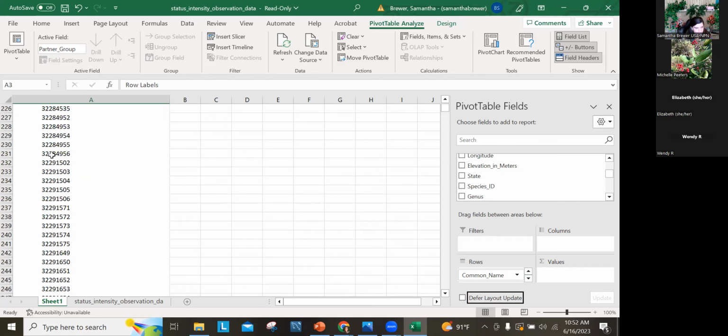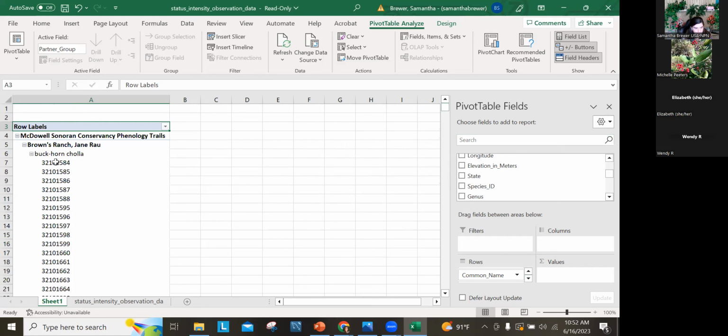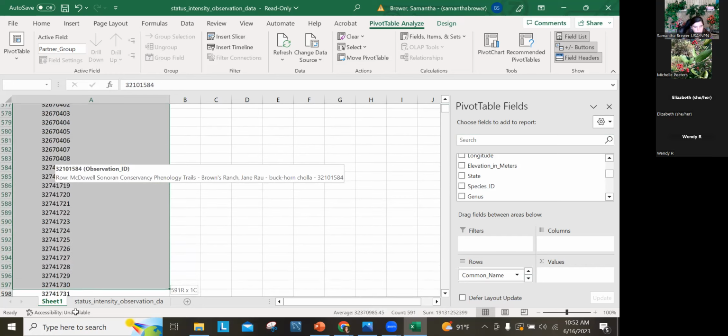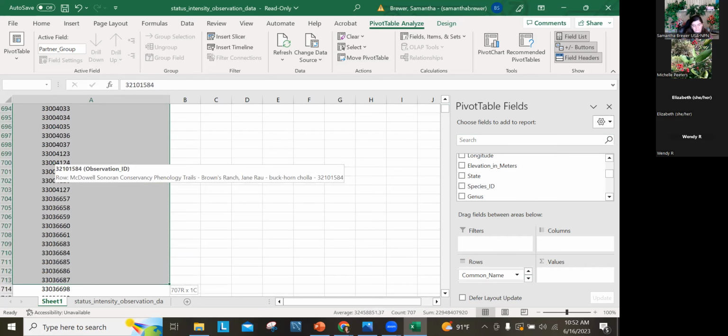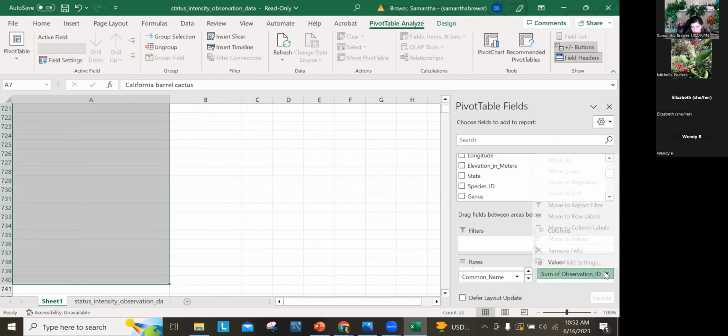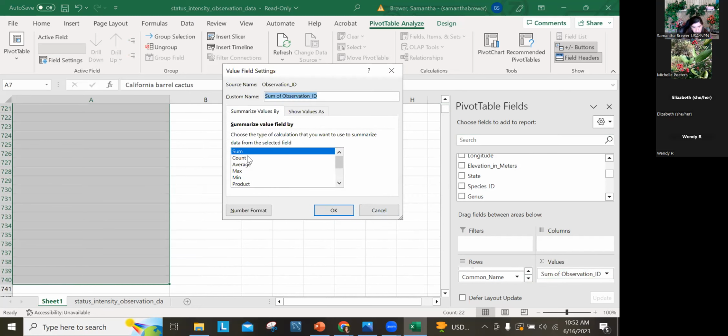So you can actually, if you want to say how many observations of buckhorn cholla, and this includes the yeses or the noes. This one's taking a while because you guys have lots and lots of observations from this year. But however many rows you highlight. I think this might be one where you can put it into values, and I can do value field count.